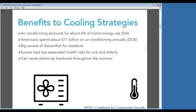It's important to really think about what cooling strategies we can employ that do not cost us a lot of money and do not end up using a lot of energy. According to the Energy Information Administration, air conditioning accounts for about 6% of home energy use. That doesn't sound like a lot, but that's an average over the country.